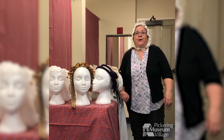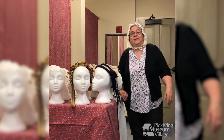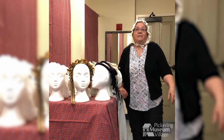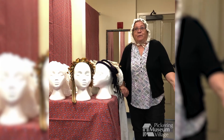We have actually quite an extensive costume collection, or I should say reproduction clothing collection, and we are able to clothe our staff and our volunteers for time periods ranging from 1790 right up to about 1920. So today we're going to talk about day caps and why they were worn and who wore them.